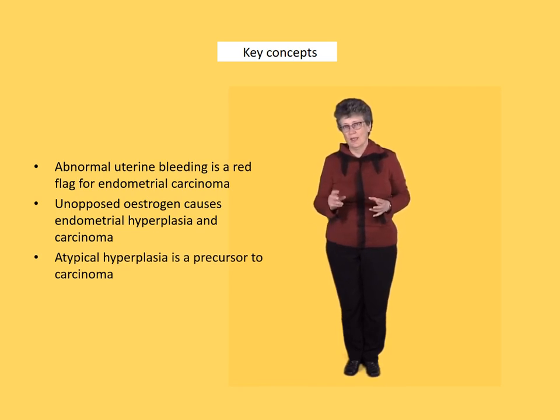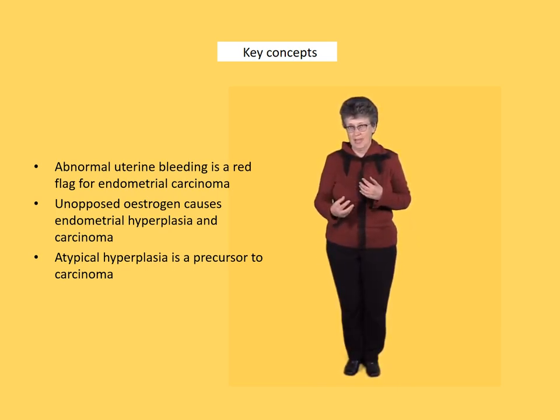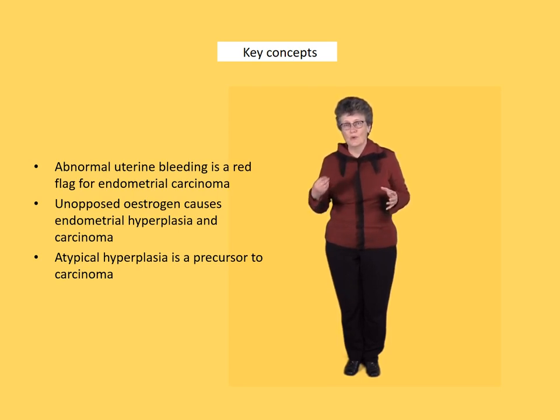Endometrial carcinoma does well if detected early, and there are populations in New Zealand who don't present early with abnormal bleeding. Help your Maori and Pacific patients to talk about abnormal uterine bleeding. It can save their lives. They have the worst survival of all endometrial cancer patients in New Zealand.